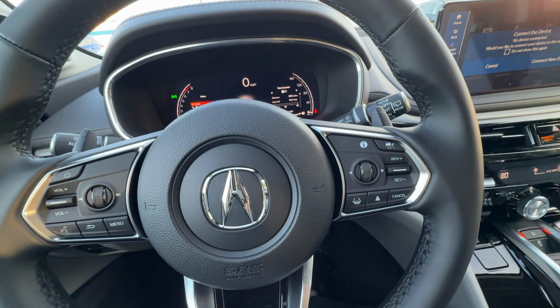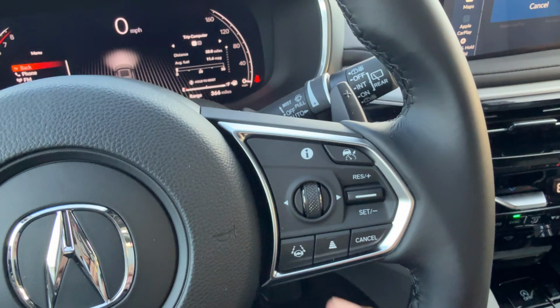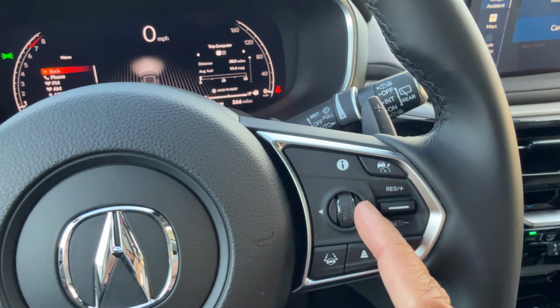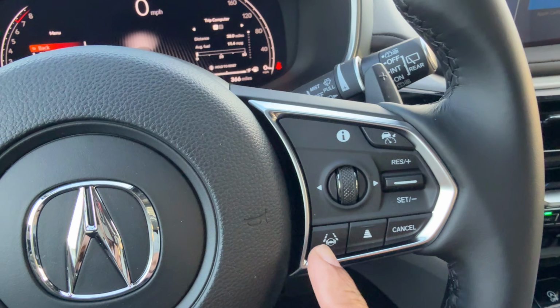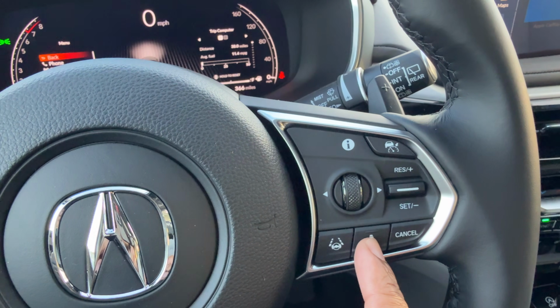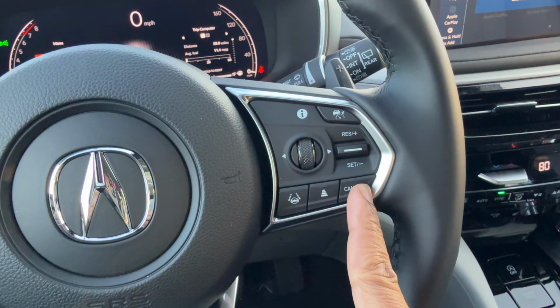On the right side, you're gonna have some of your Acura Watch features and some of your cruise features. So you have cruise on and off, you have resume and set. You do have your select wheel here that can go through a lot of different information up there, and you can go left and right and select. You have your adaptive cruise control on and off. And actually, that's backwards. This is your lane keeping assist, and that's your adaptive cruise control, and you have cancel as well.